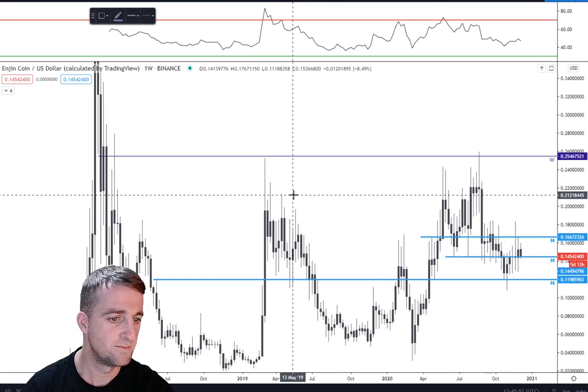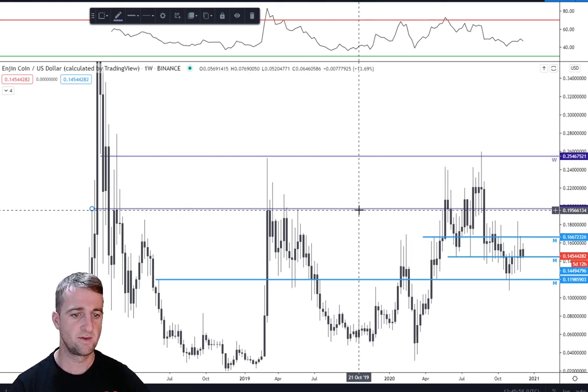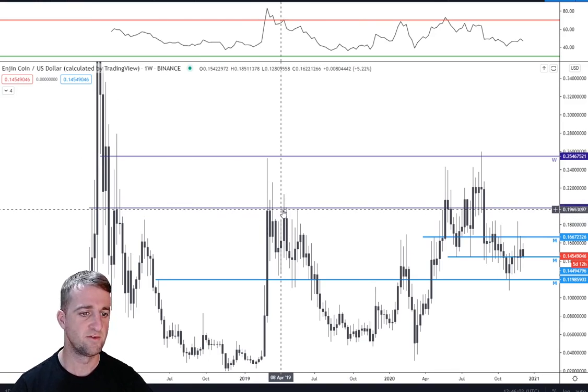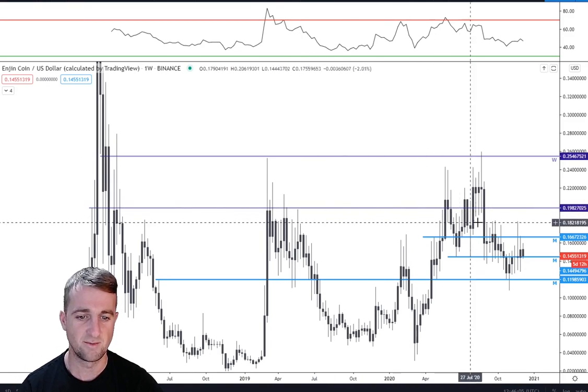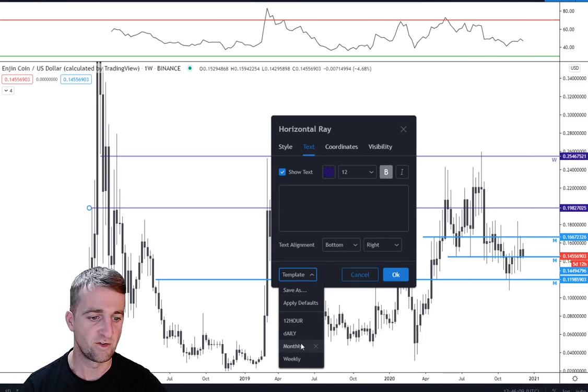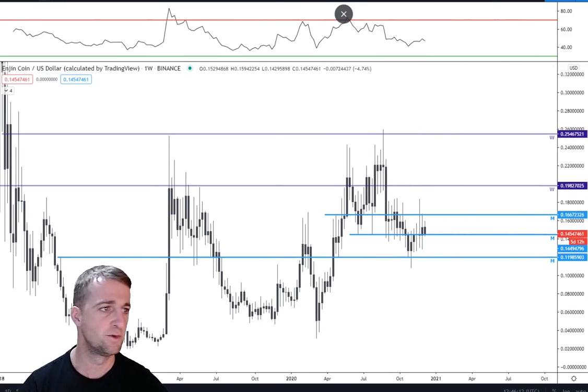Moving further down, nothing there. That is the first one. Look at that. That's quite a significant area. We actually rejected off it here, came way through and rejected off it, and then we nearly rejected off it again. Very close in this area, so that is another level of weekly resistance at current prices. And then I think that might do. Yeah, that's going to do.